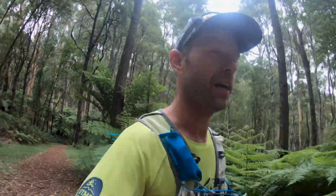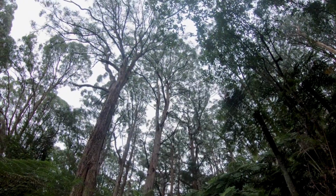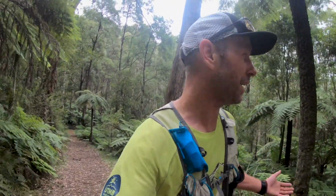Hopefully you have some buddies with you, or have a chat, take your mind off what you're doing, or just breathe in and look at this beautiful scenery. Look at these trees. I mean, it's a really beautiful part of the roller coaster track. So remember, even when you're hurting, take it in. We're doing this because we've chosen to do it. We're outside. It's a very rewarding experience, but don't sit around too long. It is a race after all.